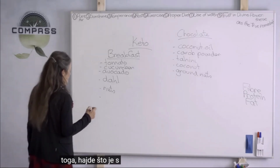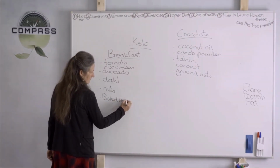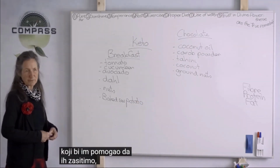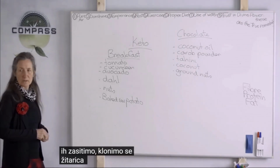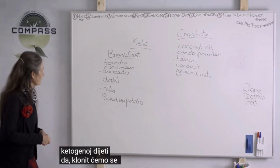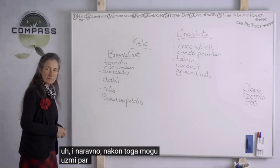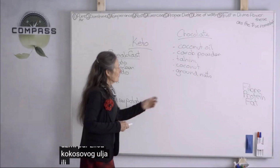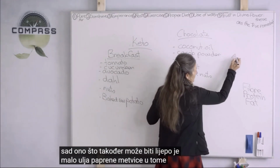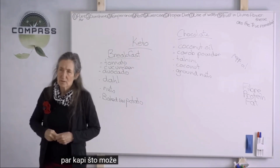Well, what about some baked sweet potato? That'd help. Want to fill them up? Buckwheat. We're keeping away from the grains on the ketogenic diet. Yeah, we'll keep away from the grain. And of course after that they can have a couple of spoonfuls of coconut oil or a couple of pieces of chocolate. Now what can also be nice is a little bit of peppermint oil in that. A couple of drops in that can make it quite nice.